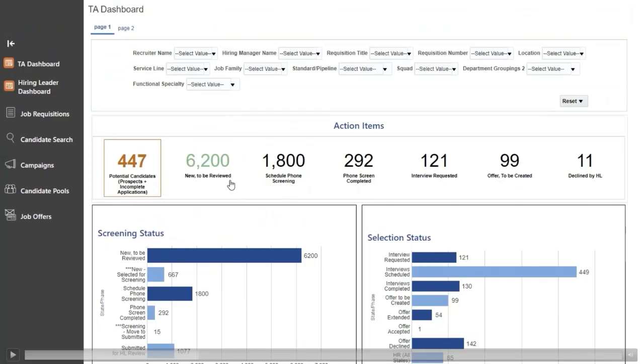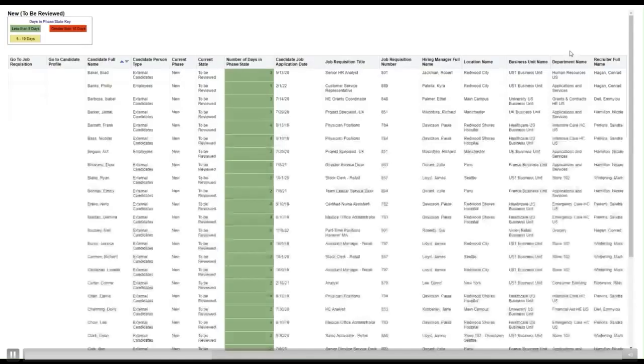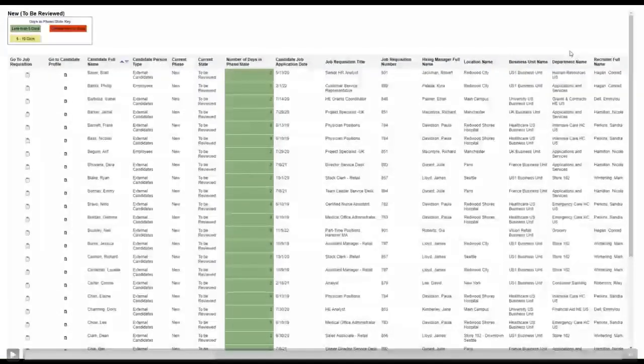We want to see the requisition information and the candidate application information pertaining to that. All we'll have to do is click on that 6,200 figure, and then up pops this table. This is going to be a table listing out all of those applications that make up that 6,200 figure. So these are all the candidates. They've applied.